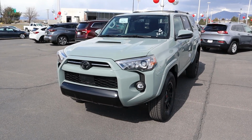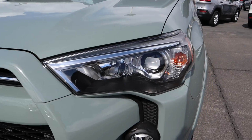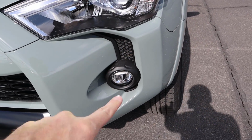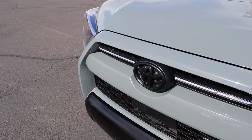Now let's go over the front end of the 4Runner. So you guys can see you've got the little hood scoop right here, which definitely makes it look a little bit more aggressive. Projector bulbs down below, and then you guys can see the fog light, and also you've got the accenting just up above that, and then blacked out badges. That's one of the little modifications on this to make it look a little bit sportier.